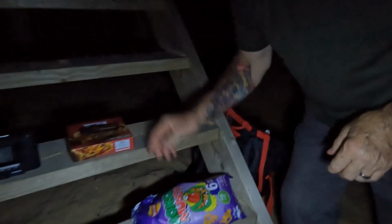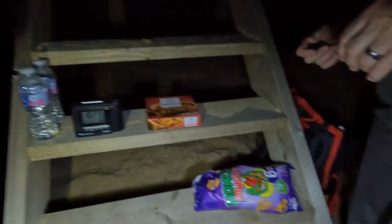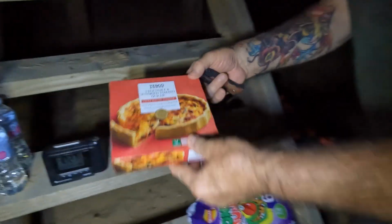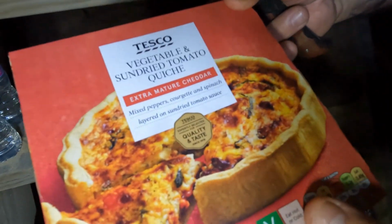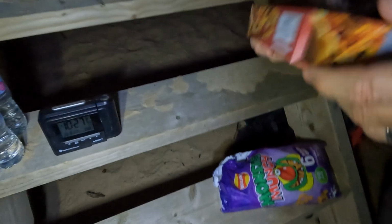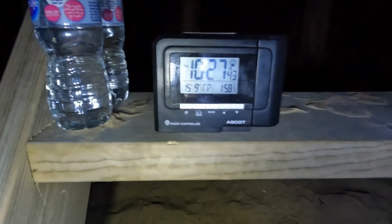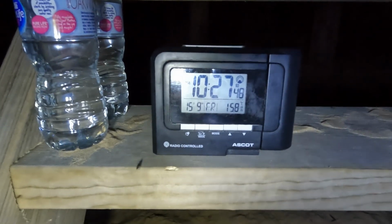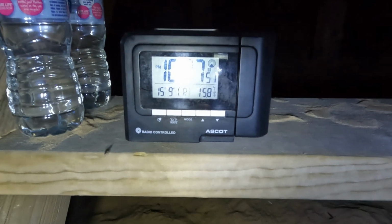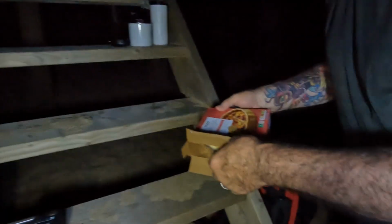Here we are. We have the quiche of the camp as well. Doesn't matter how much light we use there, does it? Not really. So we have the Tesco vegetable and sun-dried tomato quiche, with nice extra mature cheddar cheese. Have a quick look at the time. It's the 15th of September, Friday night, and it's 16 degrees. So it's quite nice. It's getting a little bit damp though now. Yeah. So here we go.